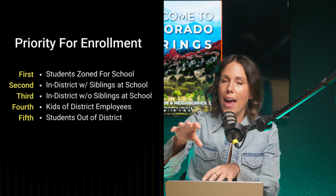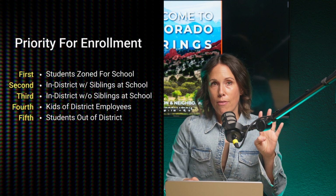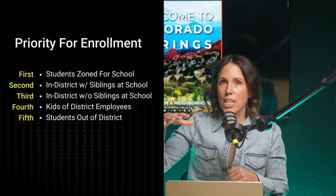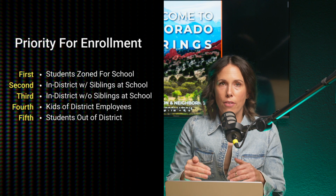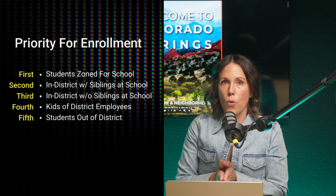They also do not have siblings going to that school. That's the third. The fourth level of priority are the children of the district employees. So mom and dad teach at that school. Those kids are the next level of priority. And lastly, we have our new out-of-district students who are choicing in. Now, there's something that is important to know.